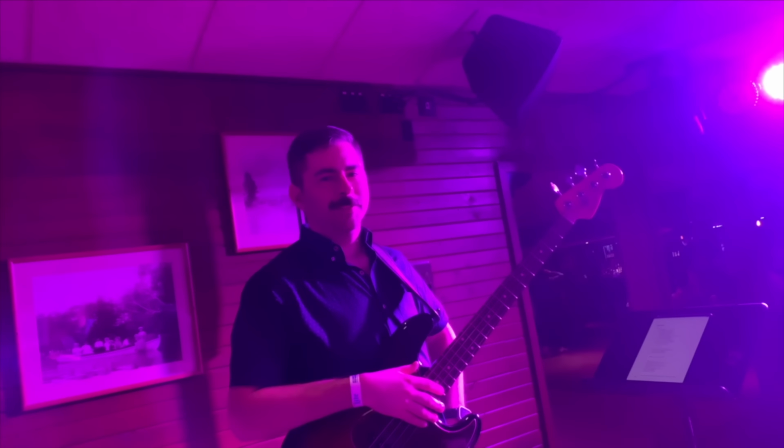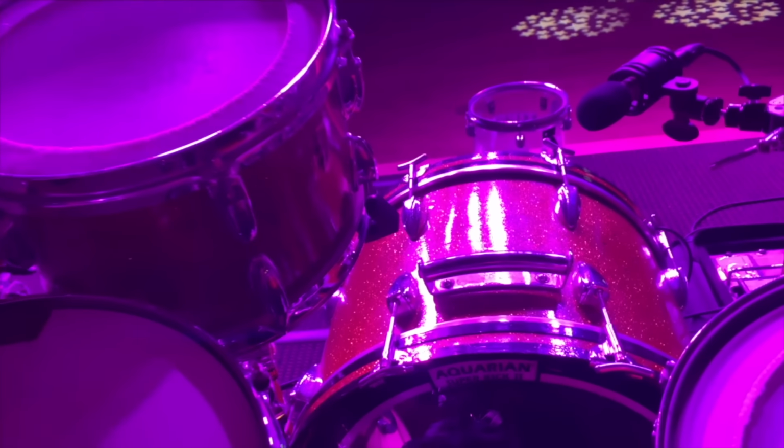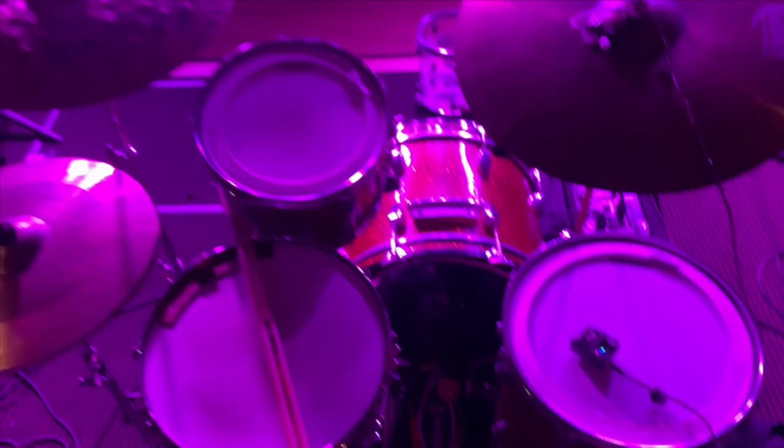No backline. Old 60s MIJ. Gretsch New Classic. Same cymbals from this afternoon.